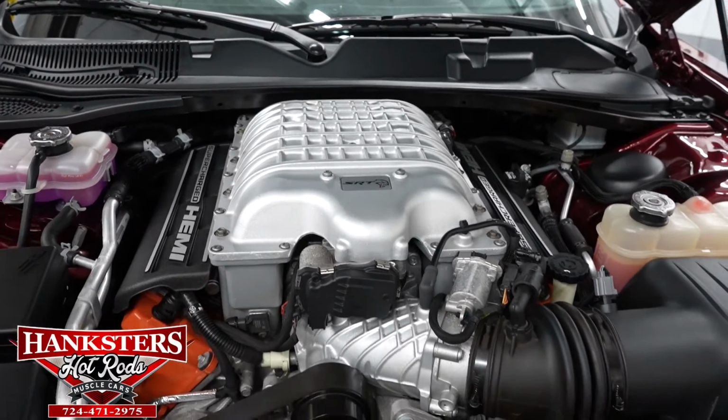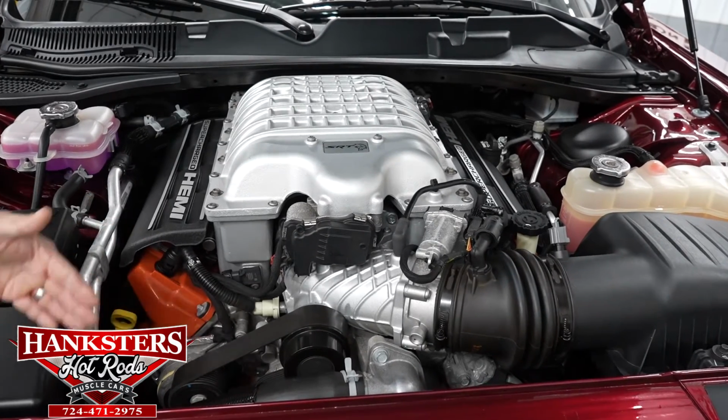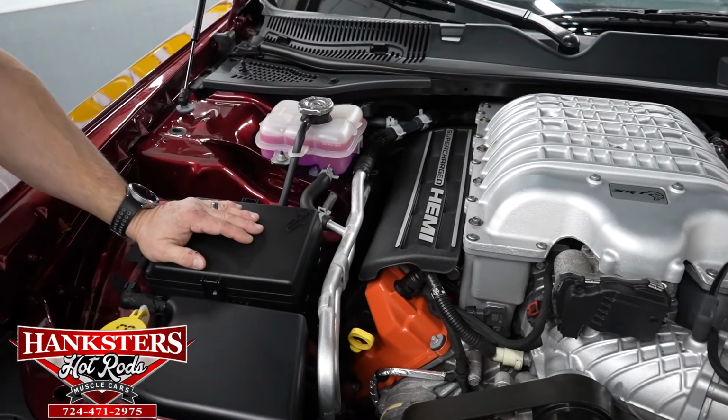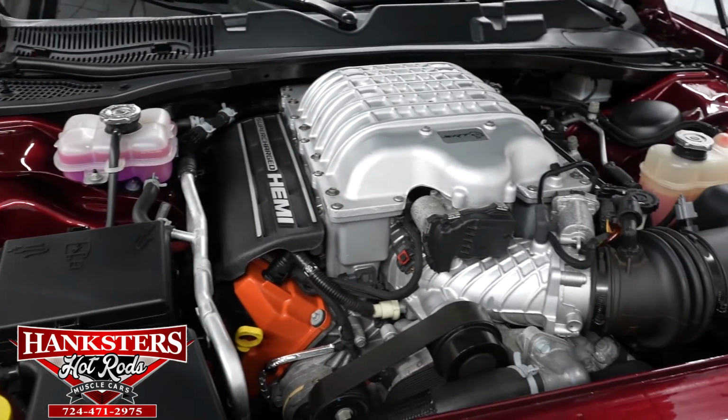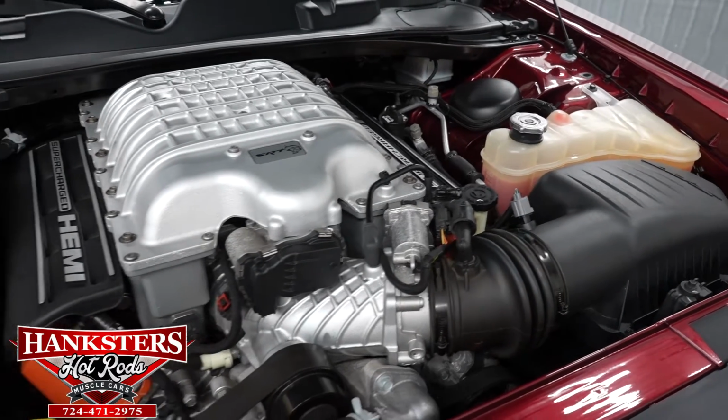All of your belts and so forth have all been checked over. They're all in good condition. All of our hoses and so forth, all of your heater lines, AC lines, all of that stuff has been checked over. Everything's nice and dry everywhere around.